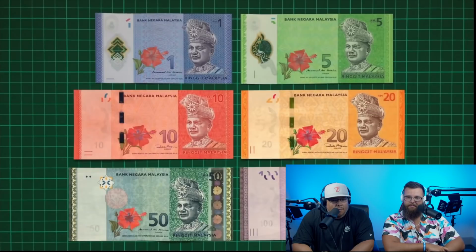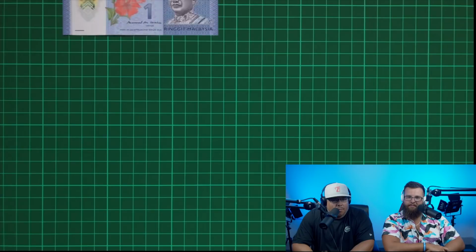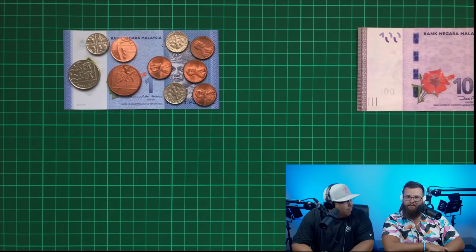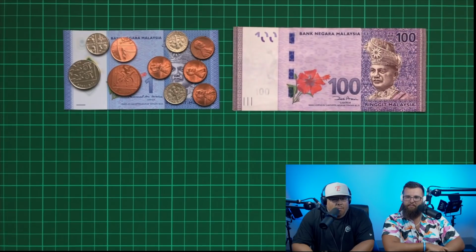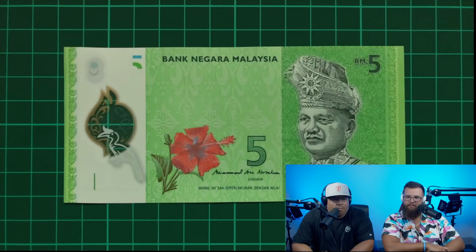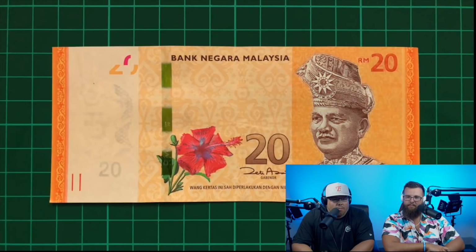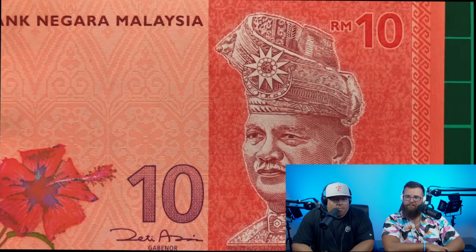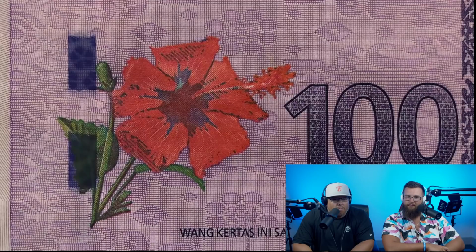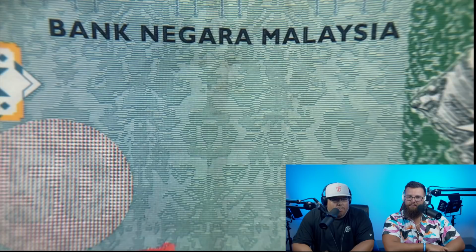Let's start with just the standard notes. There are 6 denominations ranging from the 1 ringgit, worth about 18 pence or 24 US cents, right the way up to the 100 ringgit, therefore worth about 18 pounds or $24. Each note is its own vivid colour, but other than that, the fronts are fairly similar. They feature the portrait of Abdul Rahman, the country's first supreme head of state or king, alongside Malaysia's national flower, the hibiscus. In the background of each can be seen a different songket pattern, a traditional Malay fabric, and there are some really intricate and beautiful designs here.